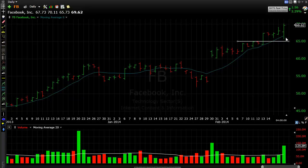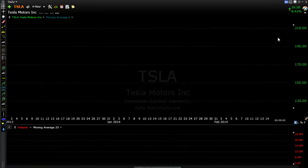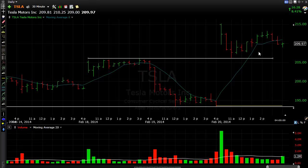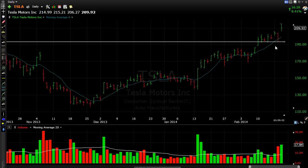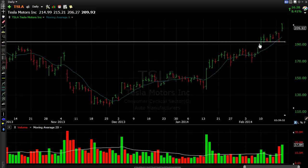So it's doing pretty well, no pun intended. Tesla also had earnings. Now, typically stocks that have nice earnings will gap up and then slowly try to fill that gap. Right now, this one retested back at the highs from the 18th, 19th. If we look at the daily, you can see it had a nice high here. I mentioned when it broke to new highs over here, it continued higher.